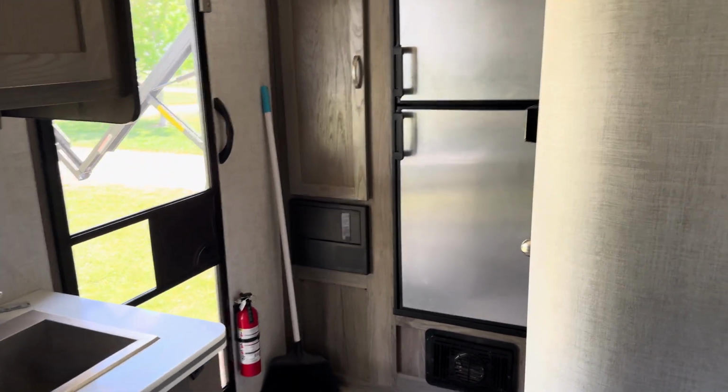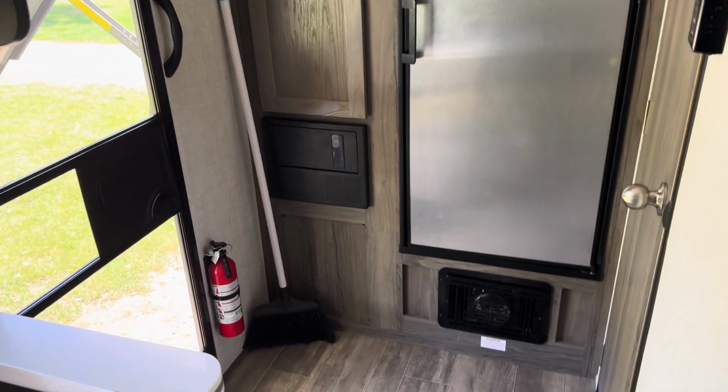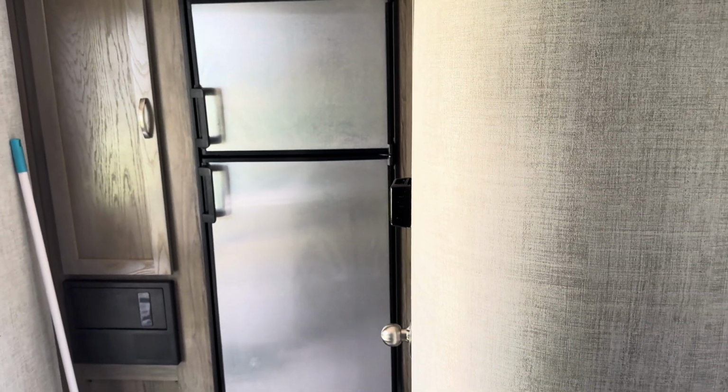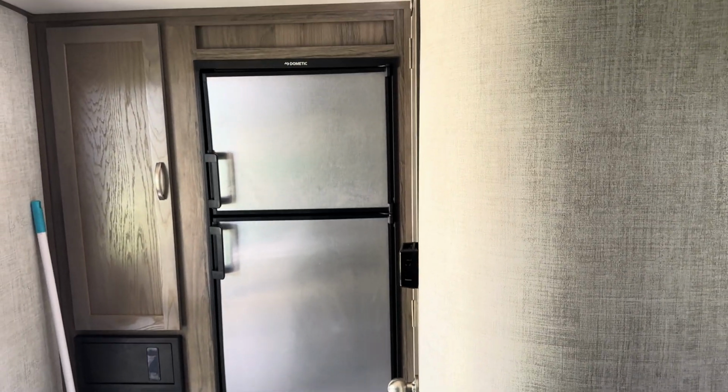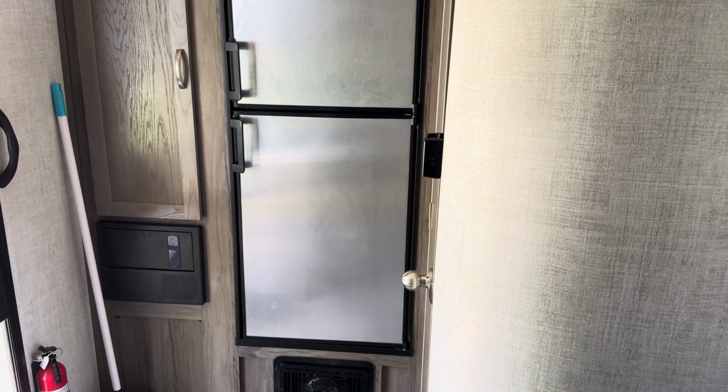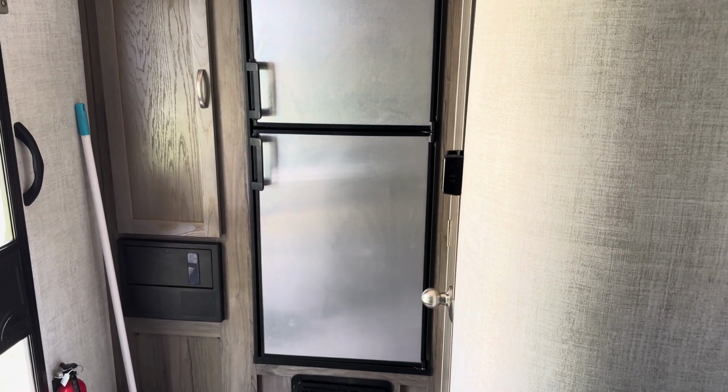All right, so yeah, you walk in here. This is another thing that I like. I needed specific things. I needed a fridge, like a nice fridge, not a little baby fridge, and that's a big fridge. That's the size of my old fridge on my old camper. That's a big fridge for this size camper especially.